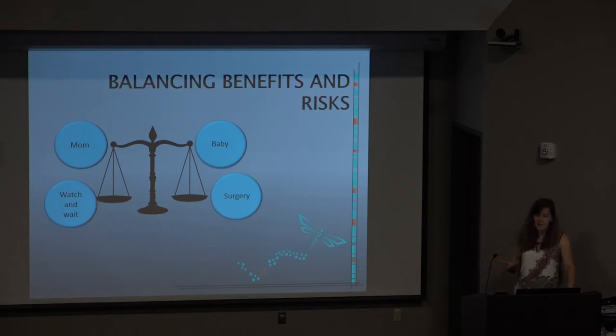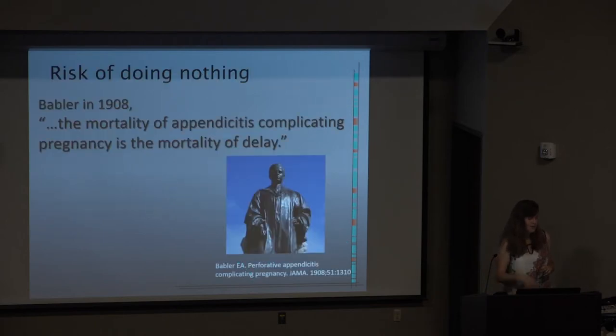And when this happens, you're not just balancing the mom and the baby, but you're also balancing what you should do, right? Should you wait? Should you do surgery? And while I was looking in the literature, like I said, there isn't a lot on this, so you get to the bottom of the list and you're in 1908. Dr. Babler, this was the concluding sentence of his scientific paper: the mortality of appendicitis/peritonitis complicating pregnancy is the mortality of delay. So basically, if you wait too long, it's not good, right?